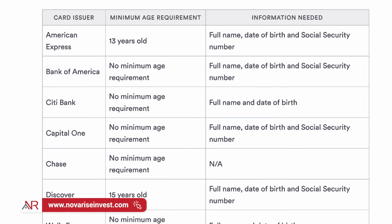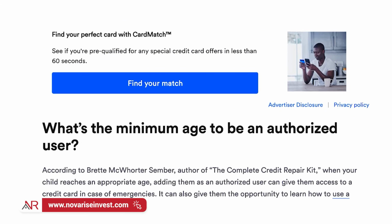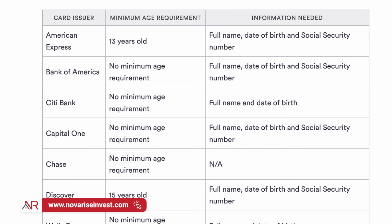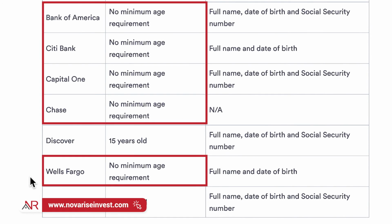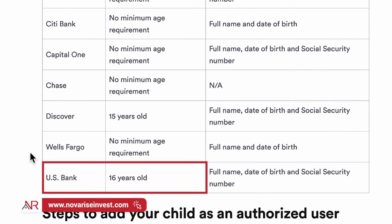In fact, I actually found this list here from Bankrate that I wanted to share. And again, keep in mind that this information can always change depending on when you're tuning in to the episode. But as of today, this is the information I was able to find. So as you can see, each bank has their own guidelines. For example, American Express has a minimum age requirement of 13 for a person to be added as an authorized user. But other banks like Bank of America, Citibank, Capital One, Chase, or Wells Fargo, they don't have a minimum age requirement. Discover, for example, has a minimum age requirement of 15, and then US Bank, 16 years old.